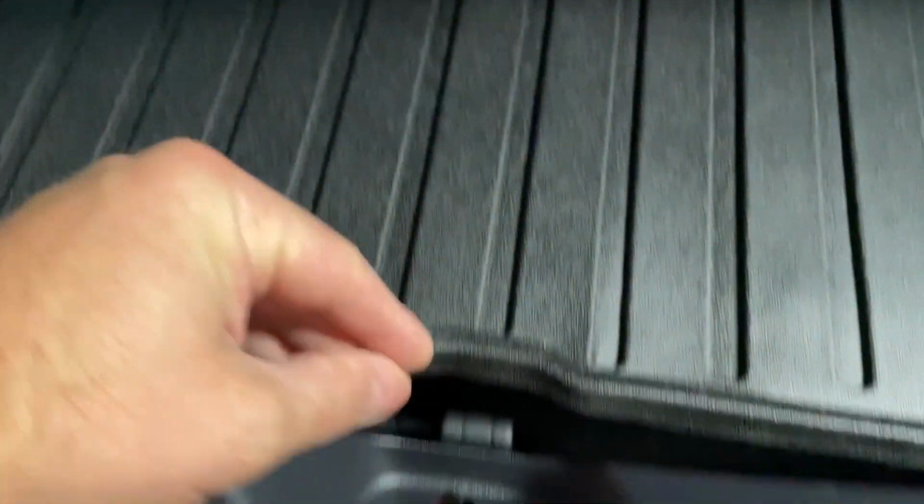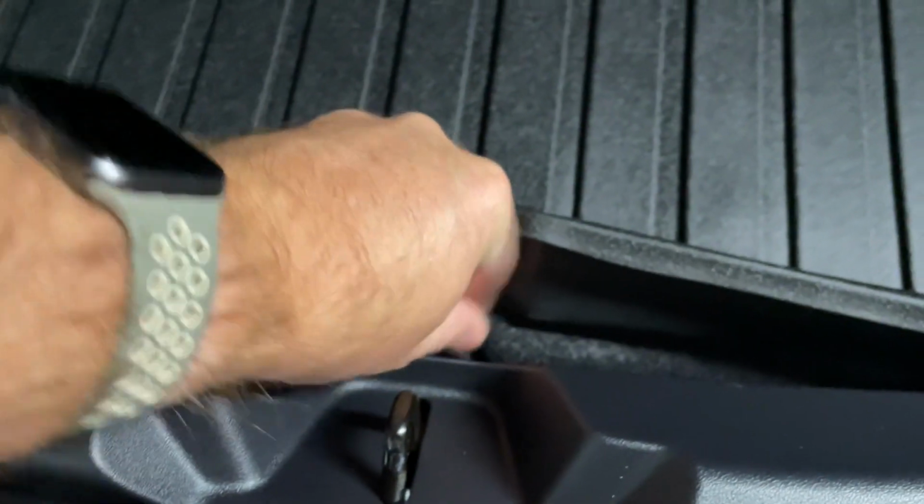And you can see there's a really good fit in the trunk as well. The mats are made out of premium thermoplastic elastomer, 300% better temperature resistance than normal PVC, 100% odorless, BPA free, environmentally friendly, and non-toxic, unlike much of Reddit. My very early take on these is that I strongly recommend these mats.